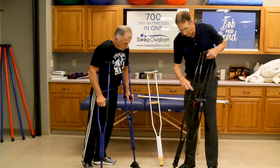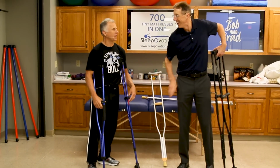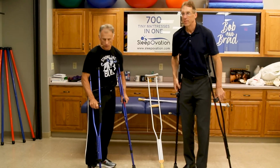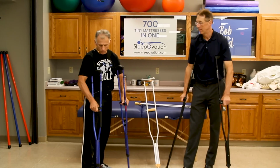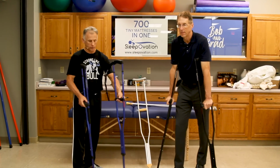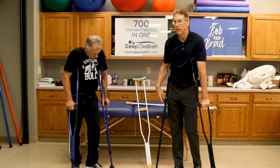By the way, they have it right and left, so you know which side is which. The reason that's important is that the grips are ergonomically fitted to the hand. If you have them on the wrong side, they won't fit your palm the way they're supposed to. I want to mention one more thing on the bottom.